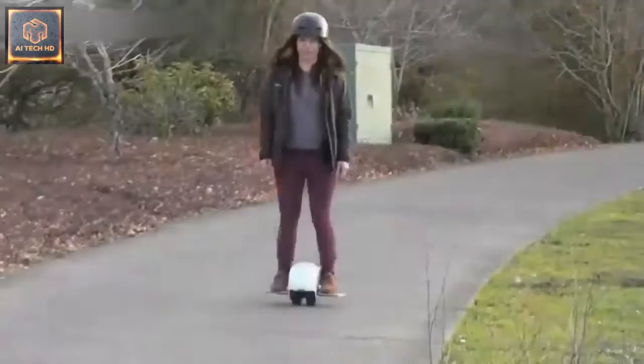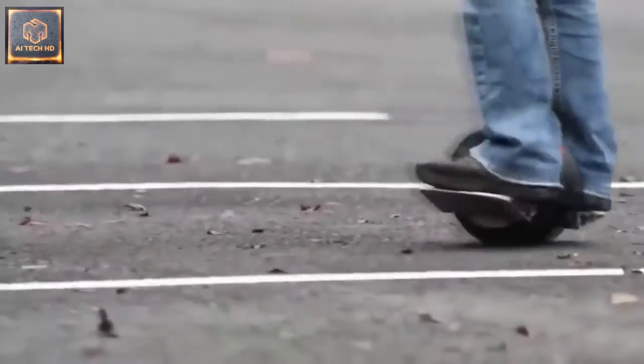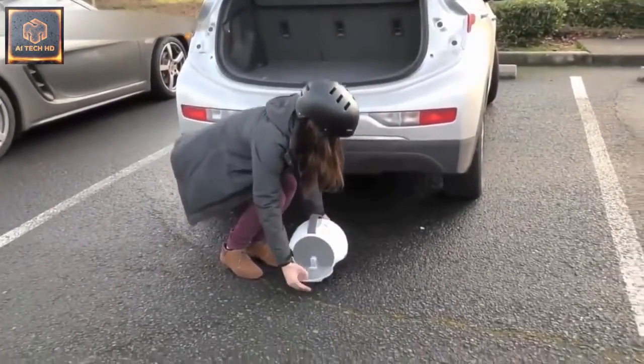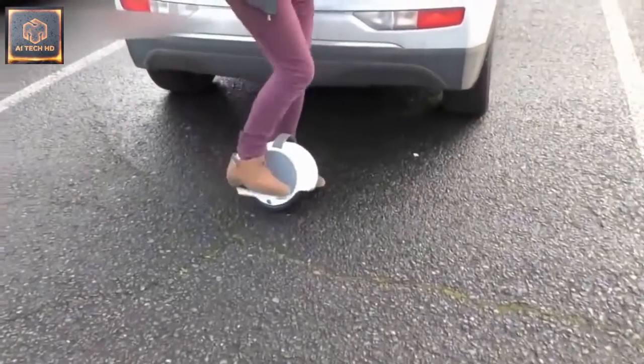The device can reach speeds of up to 16 kilometers per hour, and on a full battery, it can go almost 13 kilometers. It is so little in size and super lightweight that this device can be extremely useful in the city. The device has an inflatable wheel with a diameter of just 8 inches.